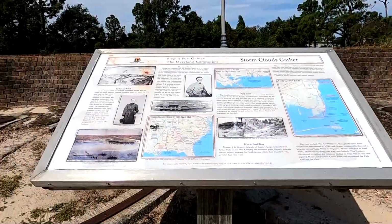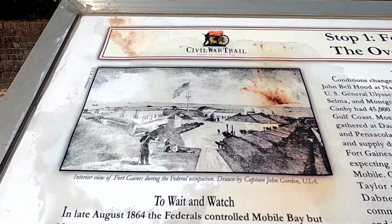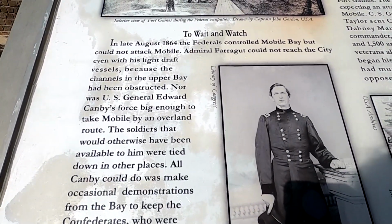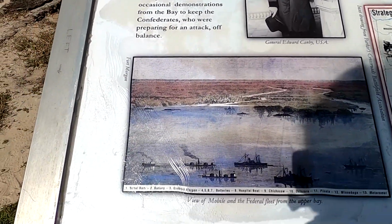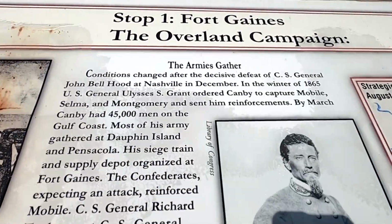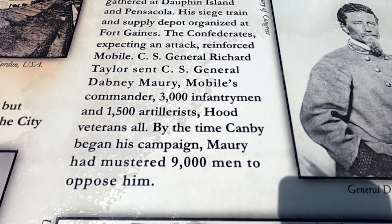All right, we're going to try to go through this as fast as we can. Stop one, Fort Gaines, the Overland campaign. So you see that. So if you can pause that and read all of this, that's General Edward Canby right there. You can see that's obviously just a drawing of some sort, I'm sure. The armies gather. So if you can pause and read that, and then pause and read that.